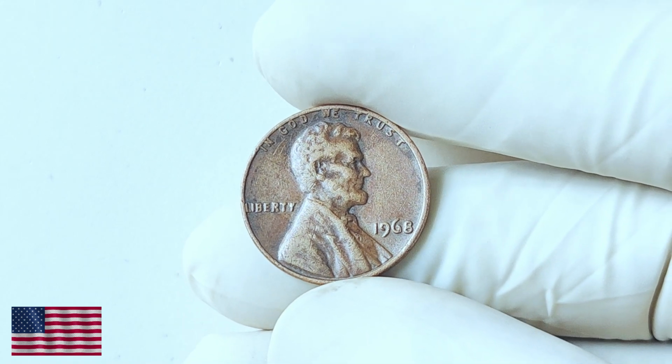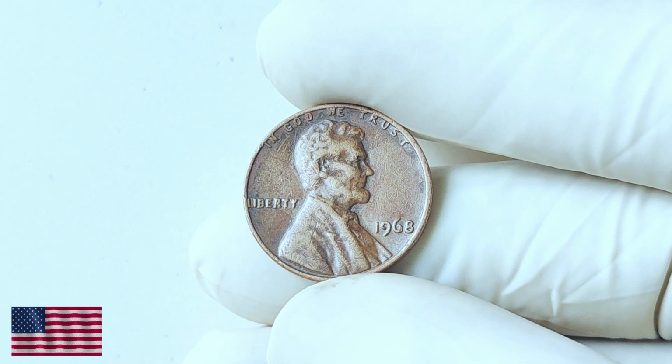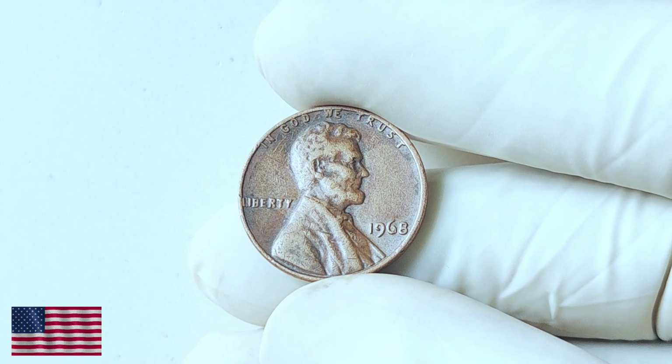And remember, this isn't just about pennies, it's about unlocking the life you deserve. One coin at a time. Because the next rare coin story could be about you.